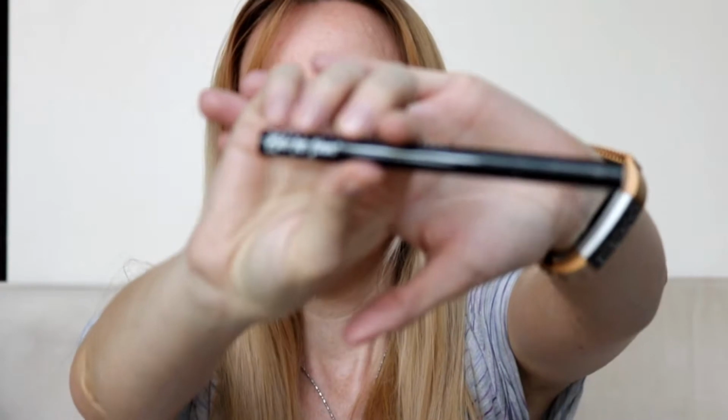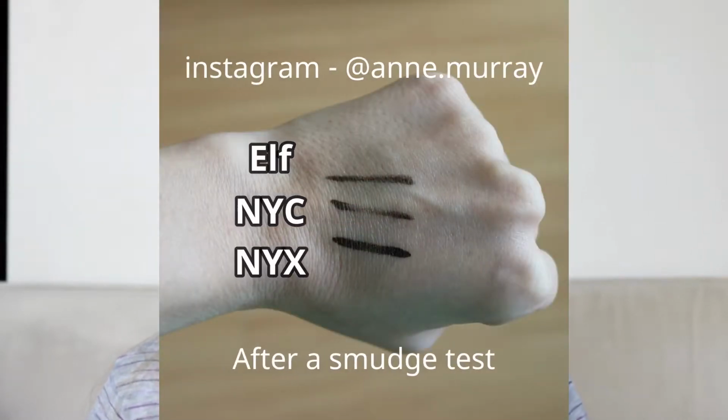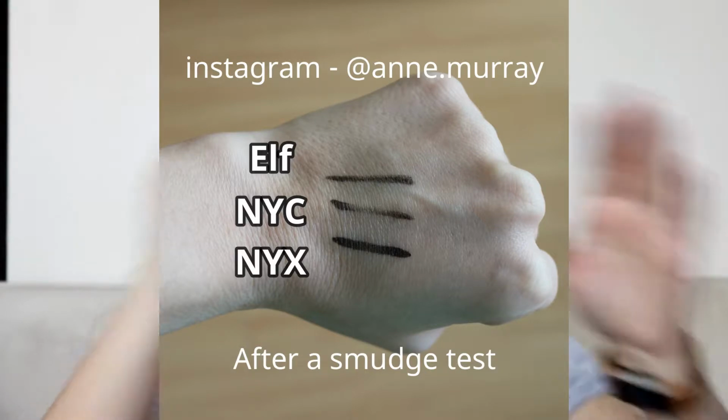And then of course, while I was at NYX, I decided to buy one more thing. I bought the NYX Epic Ink Liner. Jessica Braun talks about this all the time, and yeah, it is good. I do really like this. I've compared this. I did a little mini swatch photo thing on my Instagram, comparing this to the NYC one that I had and the e.l.f. one that I had, and this one definitely overall wins hands down.